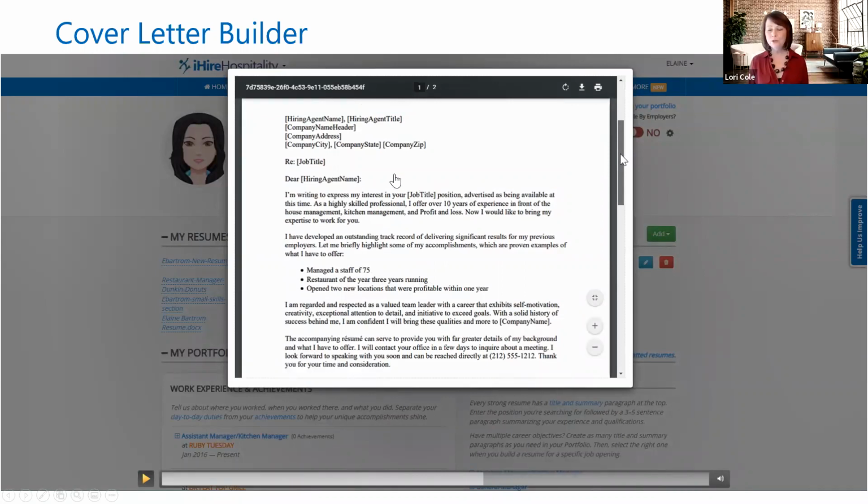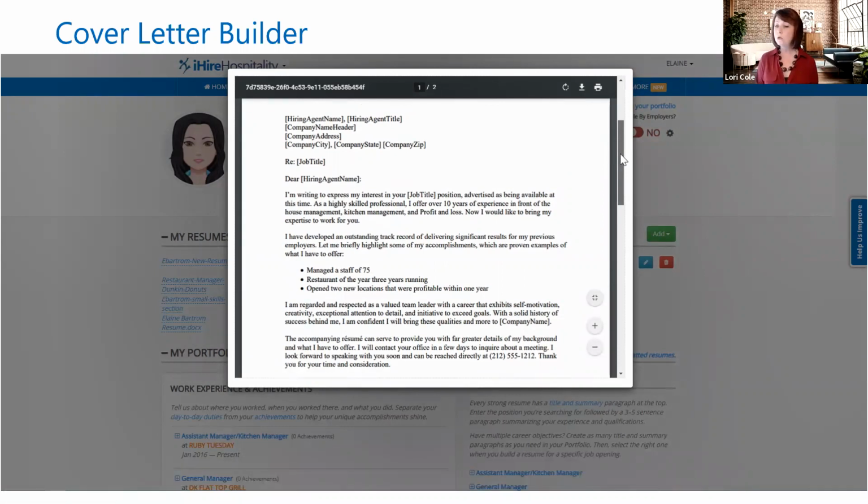A lot of times you don't know the name of the person that you're submitting the cover letter to. So if you don't know the name of the person, say something like Dear Hiring Manager, or Dear HR Team, or Dear Recruiting Manager. Try to stay away from To Whom It May Concern, because that's a little bit old school and people really don't use that anymore.